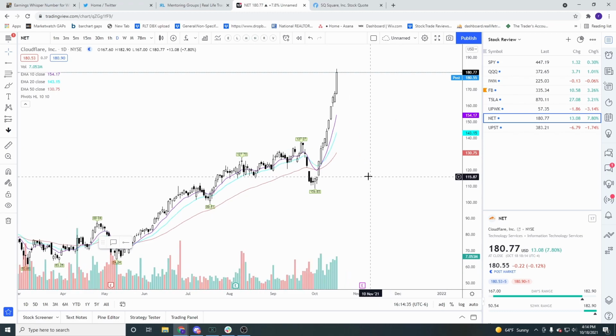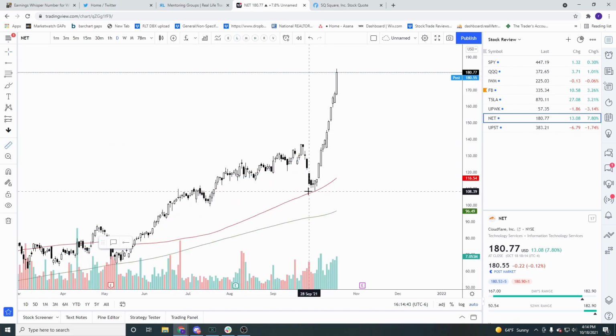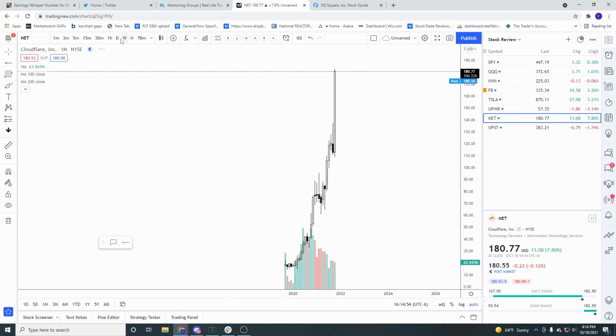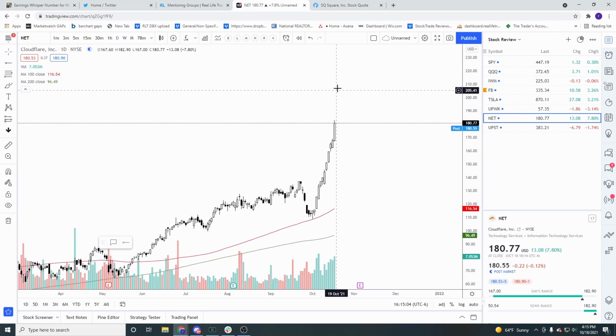Let's go over to NET. So NET bounced off the, I mean, it didn't technically hit the 100, but for the most part, it hit the 100 and has gone up 68% in like 2 weeks. It's a ginormous lightsaber candle for the month of October. I would probably look to protect some of my gains if I was in Cloudflare, and, heck, at least sell a call.